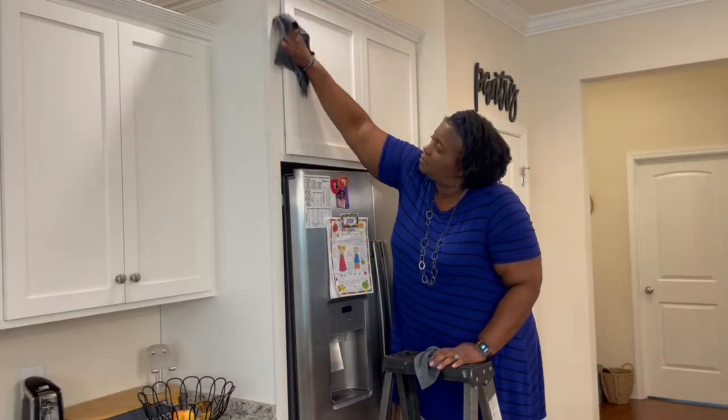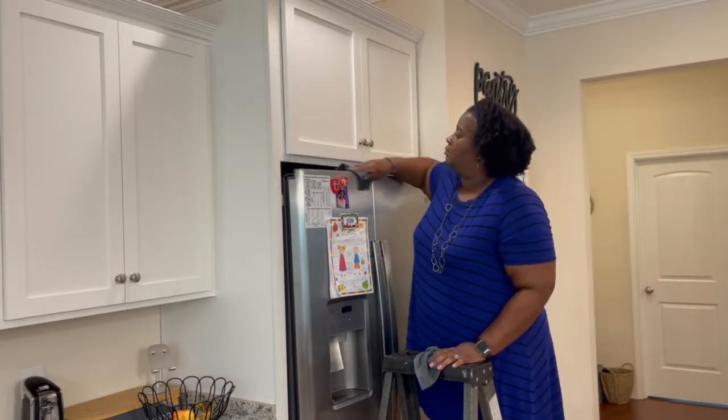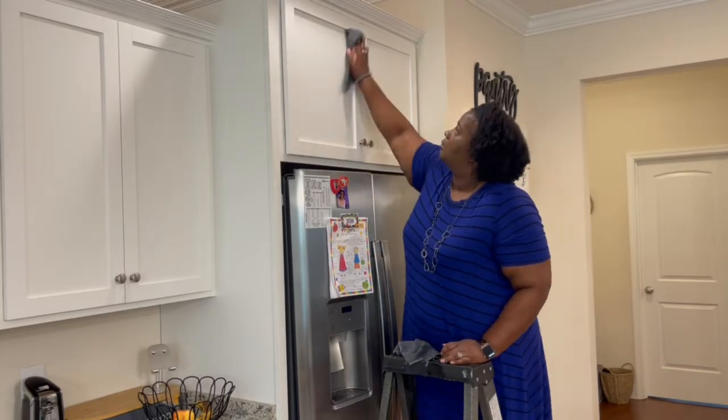You know that this is not one of my favorite things. I do not like climbing ladders, but a job needed to be done. So here I am on top of a ladder today.